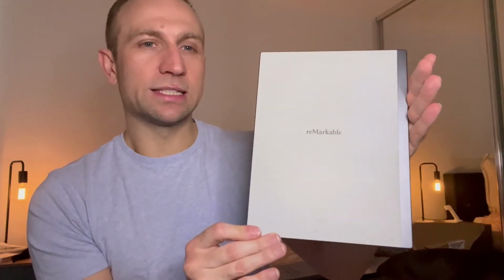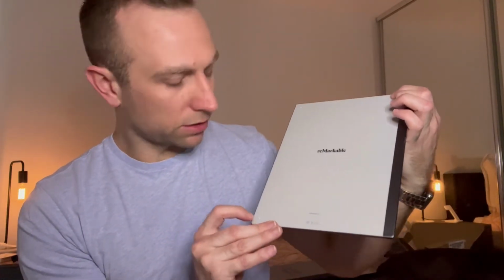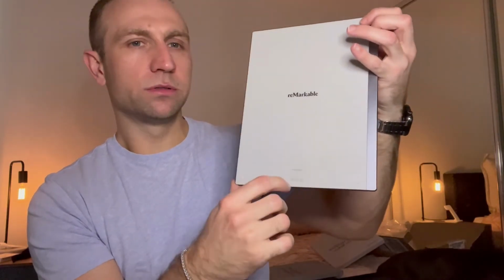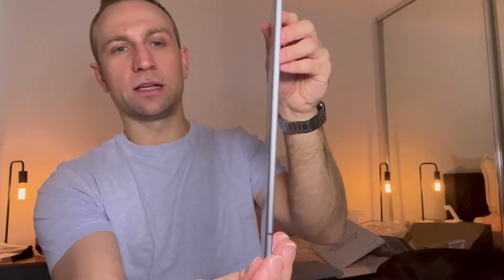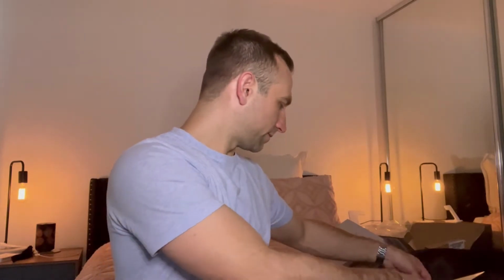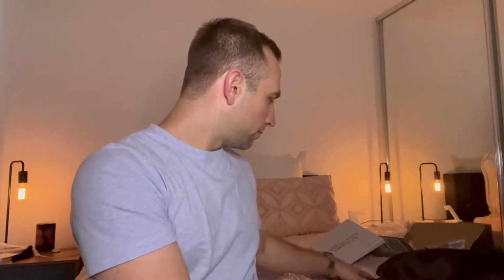But later down the track, once I've started playing with it, set it up and got it going, I'll then do a review and talk to you guys about it. So that's the back, and you can see it's got these feet at the top and at the bottom, which are hard, and it says Remarkable 2 here. So that's the tablet, and it's very thin, much thinner than an iPad, I reckon. So, yeah. Alright, now I'll show you guys the marker.